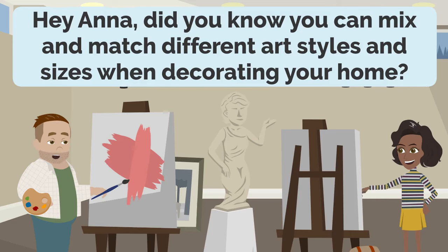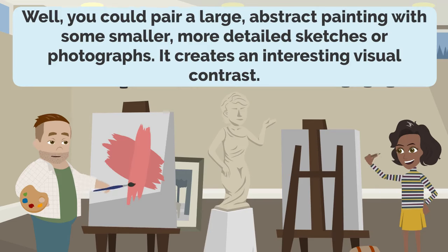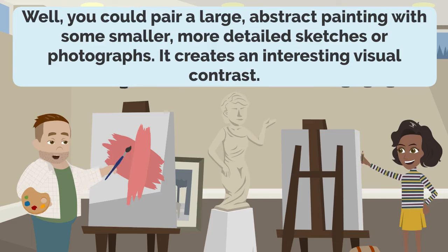Hey Anna, did you know you can mix and match different art styles and sizes when decorating your home? That's a great idea. I've been wanting to switch up the artwork in my living room. What kind of combinations would you suggest? Well, you could pair a large, abstract painting with some smaller, more detailed sketches or photographs. It creates an interesting visual contrast.